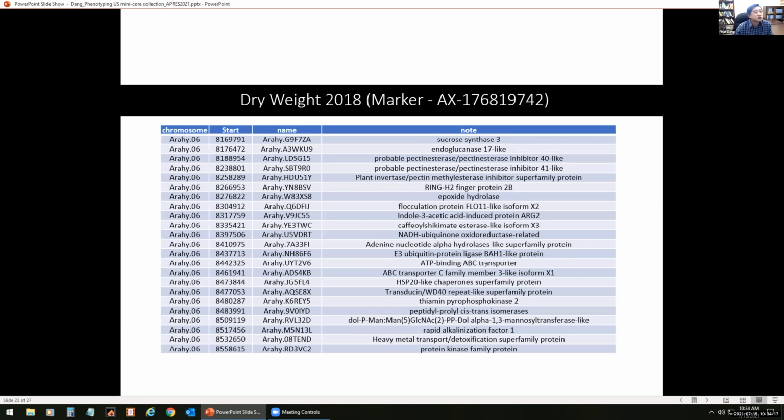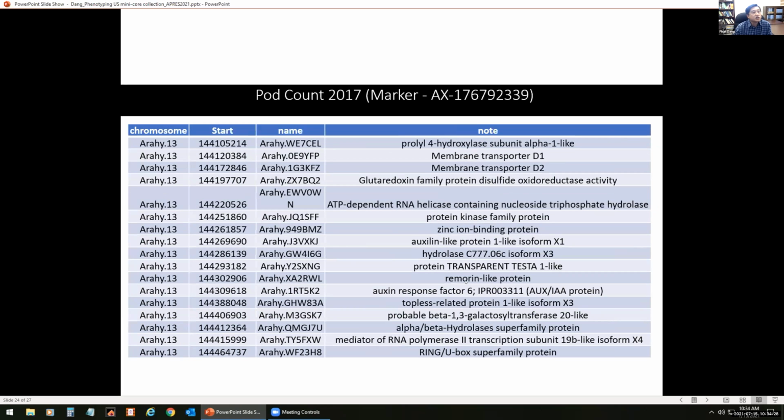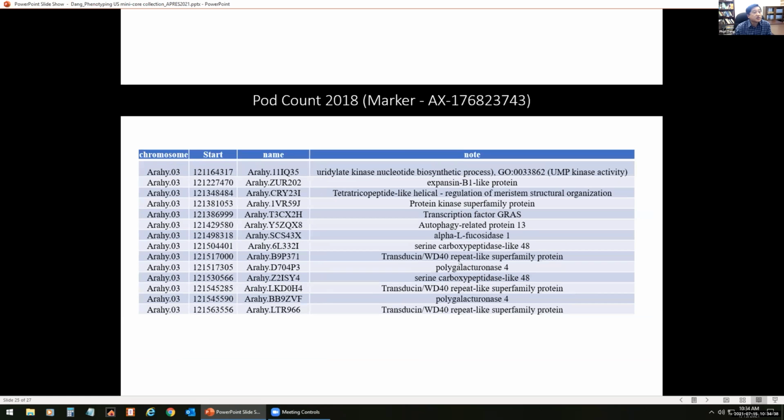For dry weight in 2018, we see a number of genes that are different, sucrose synthase, ATP transporter, and others like that. For pod count 2017, we see membrane transporters, ATP-dependent helicases, and auxin-like proteins. And for pod count 2018, we see some transcription factors.